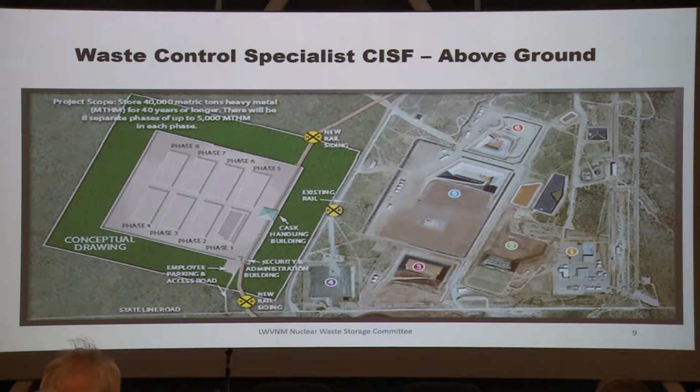So this is what the Waste Control Specialist site looks like. It's an above-ground site. There's this big concrete pad, and I don't think any of this is built. This is all kind of a conceptual design to hold 40,000 metric tons of fuel. They're going to operate at one, and the first phase would be 5,000 metric tons. That's what's coming from those orphan reactors. There's already a rail line coming by here, and so they want to build a siding at each end of this site to unload the casks. Most fuel is transferred using trucks or rail. Rail is really favored.